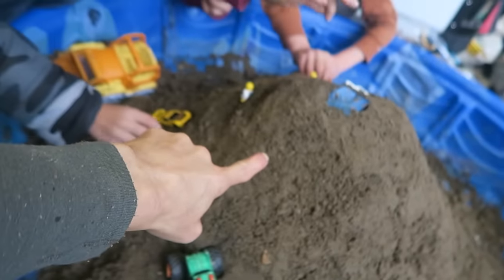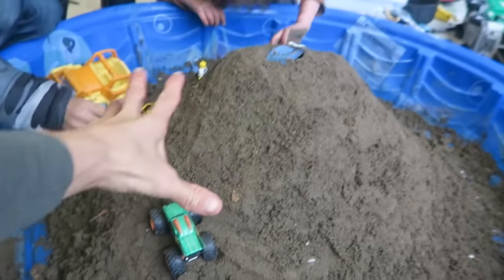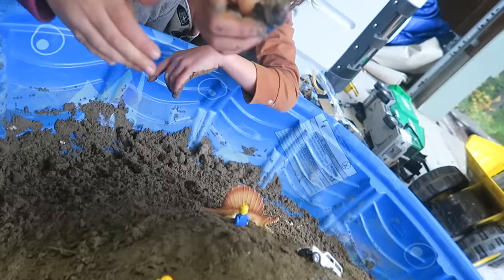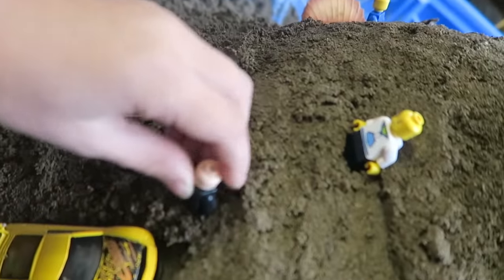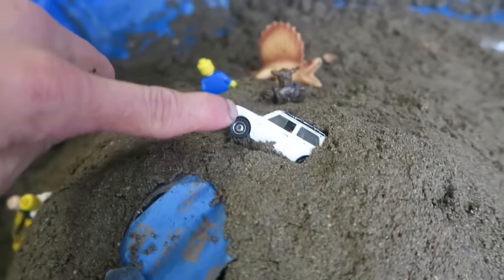We're done with the volcano. And now each of us is gonna put three little objects here that are gonna get covered by the lava when it erupts. We got a monster truck here. Axel's got this Lego guy with horns. Here's this other Lego dude here. Are you ready to get covered in lava? We got a Hot Wheels car here. Axel's got a dinosaur over there. Another Hot Wheels car there.